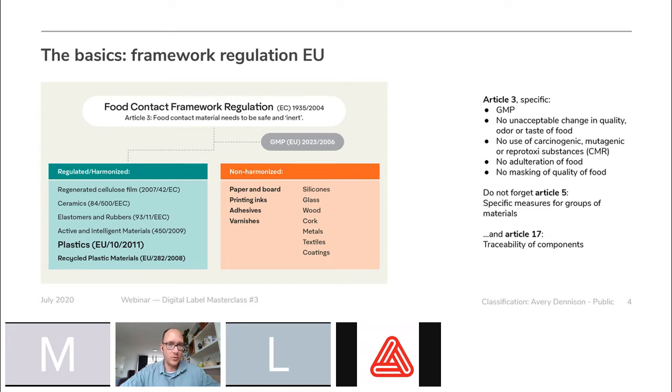I'm going to talk to you about that in a little bit. It's important to understand that while regulated and harmonized, there's only one regulation that covers every single material, every single plastic in the European Union. However, in the orange part in the slide here, it shows that there's also a non-harmonized group, which is actually the majority of all of the different food contact materials.